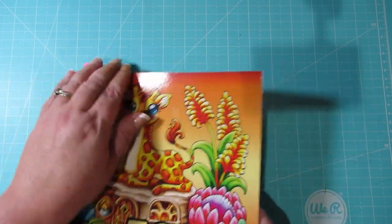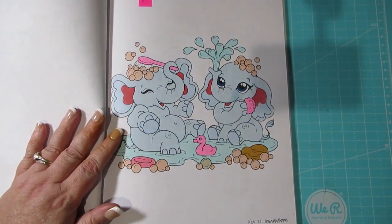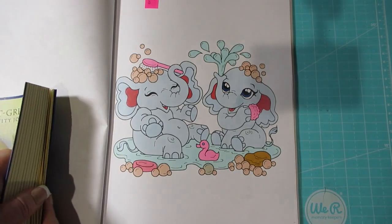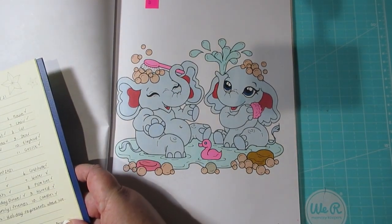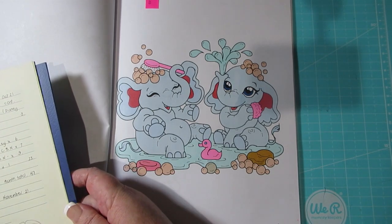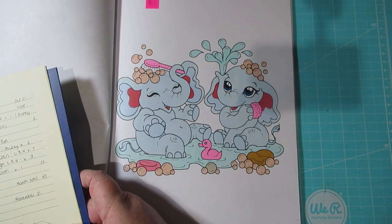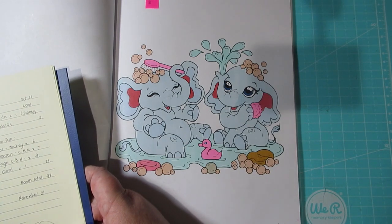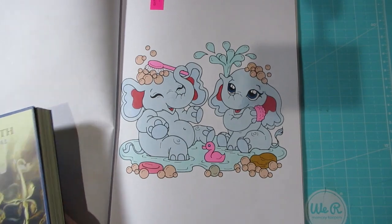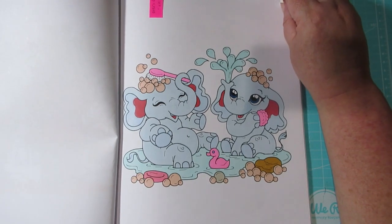The next one was for Rashmi's, now let me try and find it first because I've got a few. It was for Rashmi's tag, and I'm going to have to quickly look at it because I don't want to be disrespectful to this, how you pronounce this one. Oh, and I didn't write it down, I just wrote Rashmi. Oh, Diwali. I hope I've pronounced that right, Rashmi. The hashtag is actually India colouring. So I did elephants because I know they're considered a special animal over there.